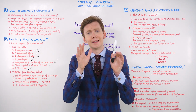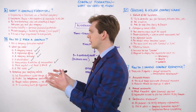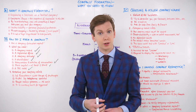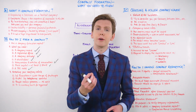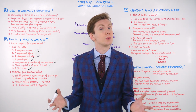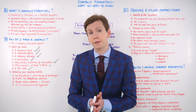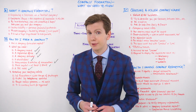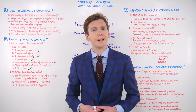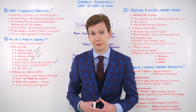Okay, so now that we've established what you need to do to form a company, how do you actually go about it? Well, the easiest way is to use a company formation agent like First Formations. We offer a wide range of company formation packages tailored to suit most business needs. We also provide an order by telephone service if you are not confident in forming a company online or on your own. Call 0203 897 2233 to order your company by telephone.